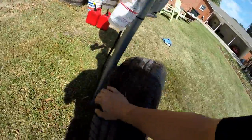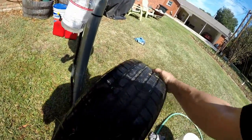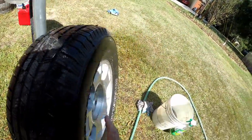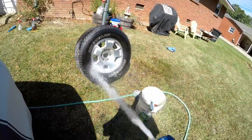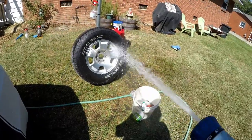Then we're going to spin it around. I'm going to be filthy after this, doing everything one-handed. Spin it around and give this side its final rinse, because all that dirt that came over from the back is now on the front.